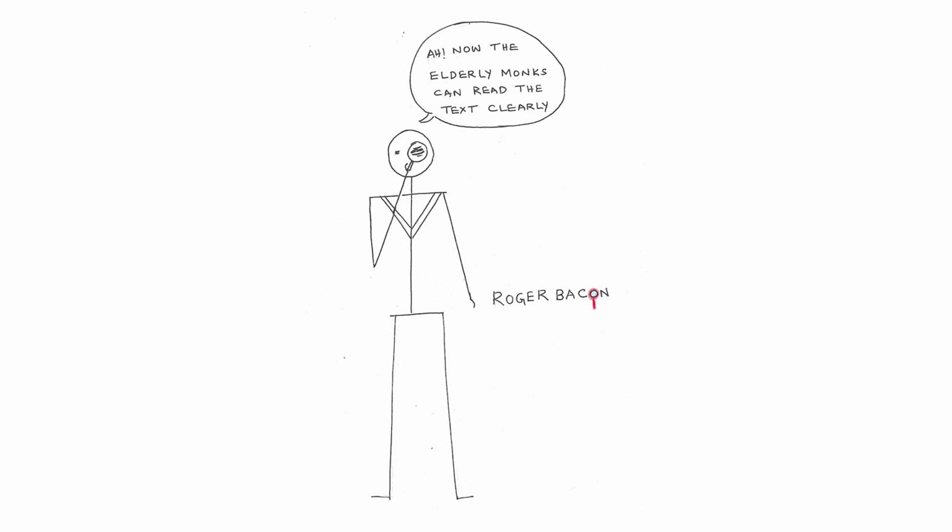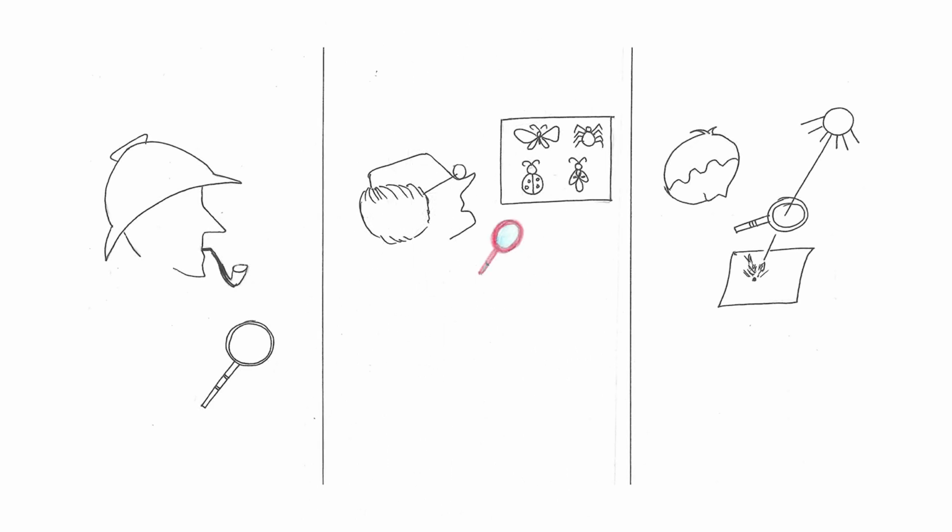And so was made the scientific observing tool, the magnifying glass, which is the basis of spectacles and microscopes, which form the core of science. So, if you want to become a forensic expert, and hunt for clues like Sherlock Holmes?